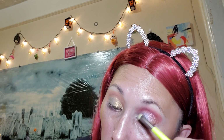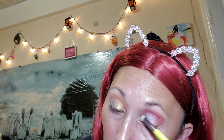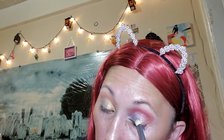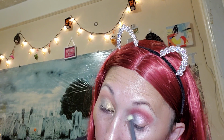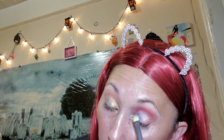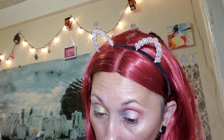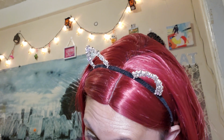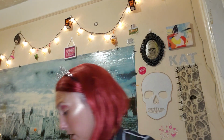I really like this palette. I feel like the shadows are so much more special once you put them on the eye versus what they look like in the pan. Because when I first saw this palette, I was like, nope, not getting it. Boring. Thank you. Next. But I am really glad that I got this palette. And the fact that I got a nice little discount on it is very nice. And it is a real Anastasia palette. I know how to tell the difference.